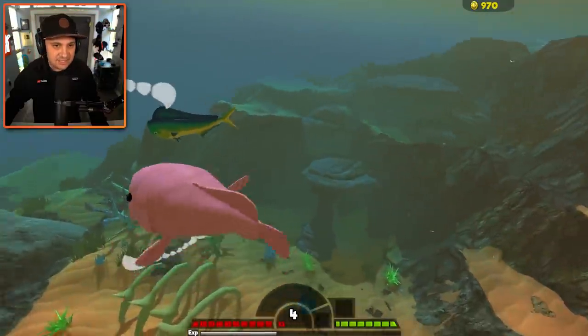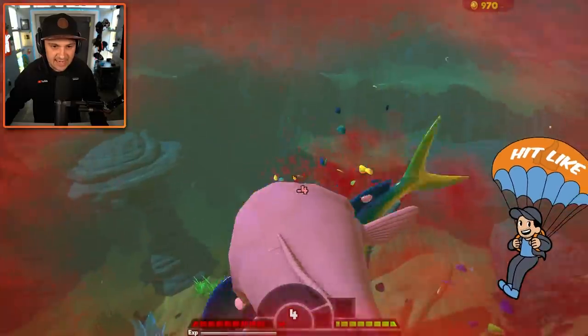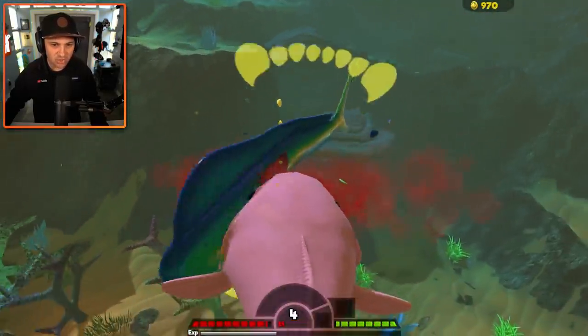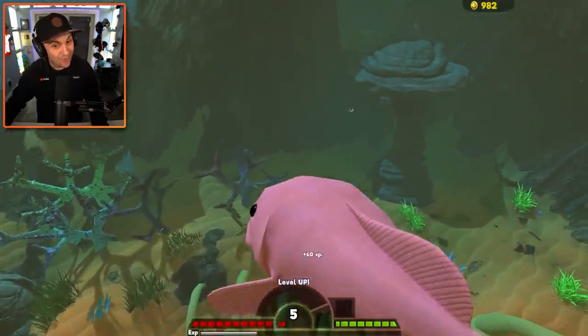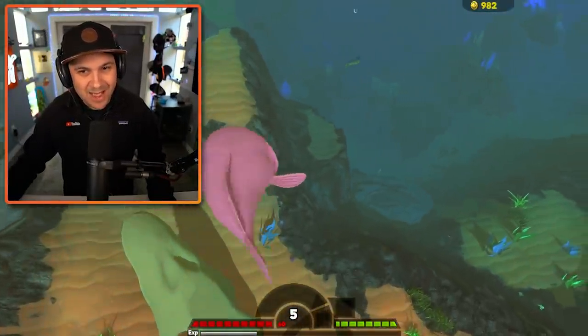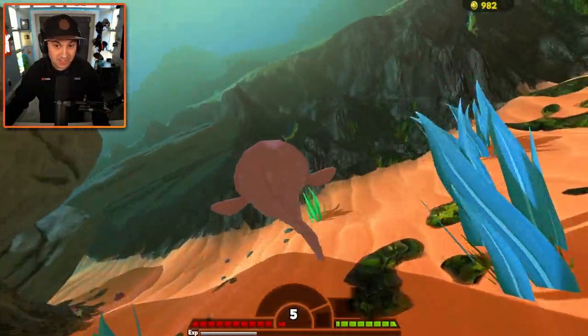Get him! Get the mahi-mahi! Get him! There we go. That's what I'm talking about. Bite, bite, bite! Attack, attack! Oh, they bite back. They do bite back. That's okay. We bite harder and faster and better and stronger. There you go. Oh! That's some decent XP right there. Give me some more mahi-mahi. Not the easiest prey to catch, but definitely worth the XP if we can get them.